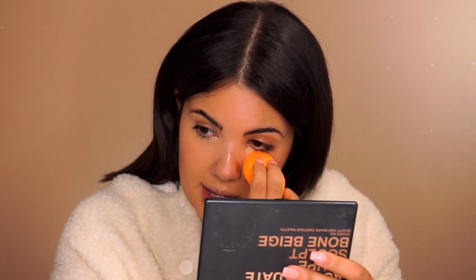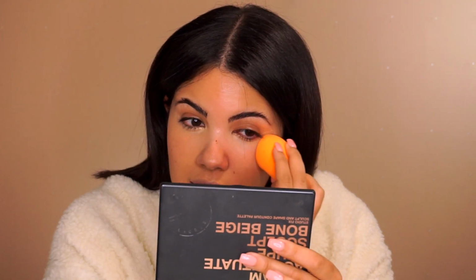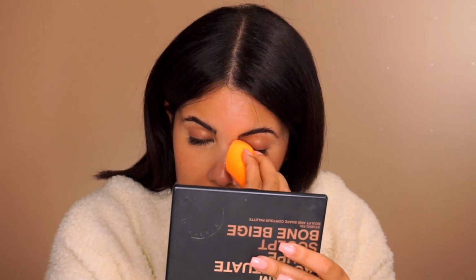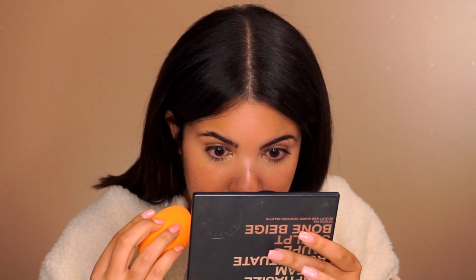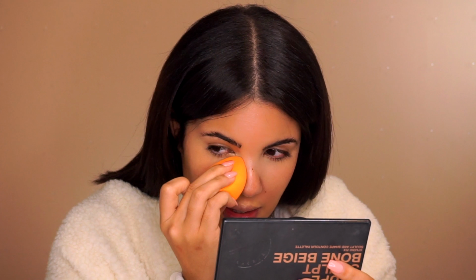So I wanted to also give the option, so test it out with the sponge. So this side, on the left side, I'm gonna go ahead and buff this with a sponge, just for first impressions purposes. So instantly, I love the concealer so far. It definitely concealed under my eyes. I actually maybe love the finish with the Beauty Blender better.